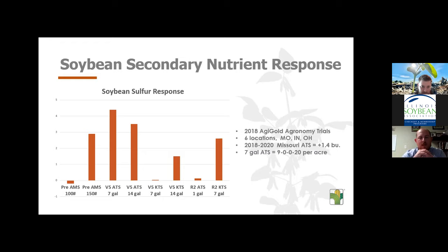We have seen a lot of universities doing work around ammonium sulfate and sulfur use with the soybean plant, and so we decided to test two rates. As you look to the left there, you can see that the 100 pound per acre rate of ammonium sulfate was really non-statistical. But when you jumped your concentration up to 150 for the 2018 year, that's where we saw the biggest bang for our buck, approaching a 3 bushel response to that application.